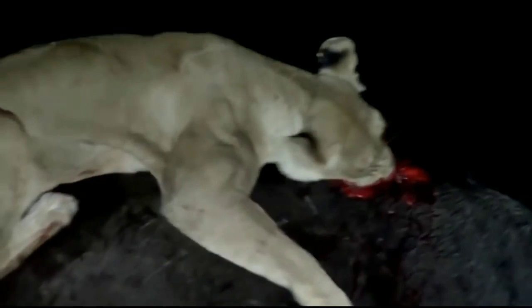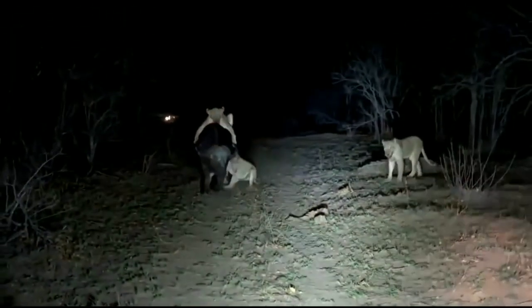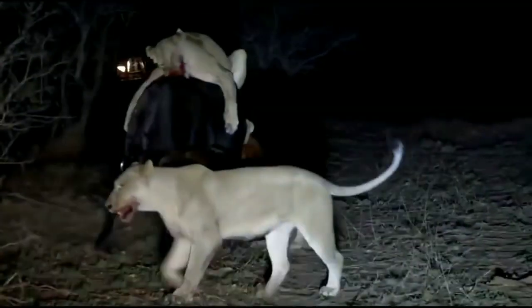Our Nkuhumas are incredible buffalo hunters.